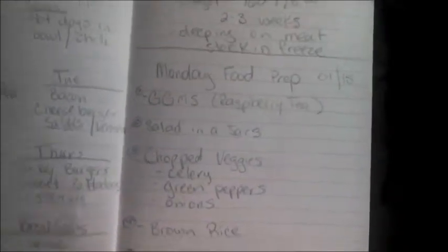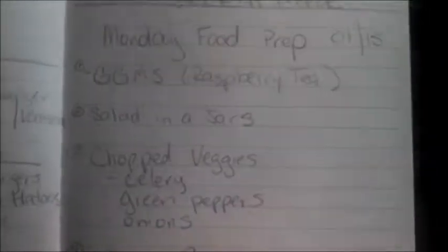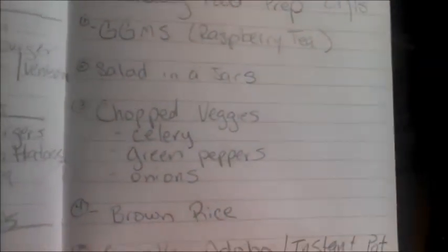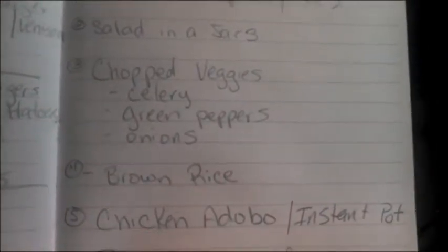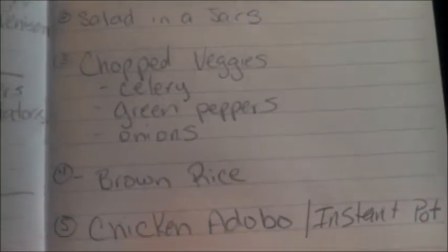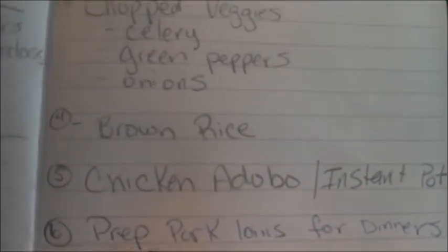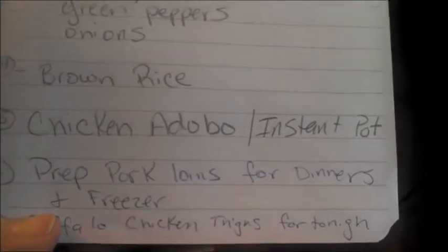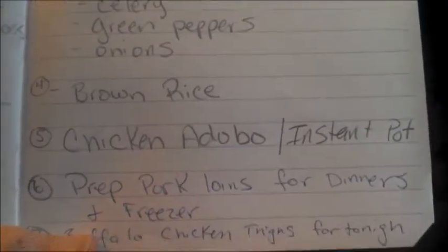Okay, you guys can see this is just where my menu plan is. So like I said, nothing fancy. I just moved to the next page. Monday food prep. I'm going to do Good Girl Moonshine with the raspberry zinger tea. A couple of salads in the jar probably. I'm going to chop up some vegetables for recipes later in the week and for snacks. Cook some brown rice in the Instant Pot. Get ready for the chicken adobo later in the week, which is basically just using some of these chopped veggies and separating them out.